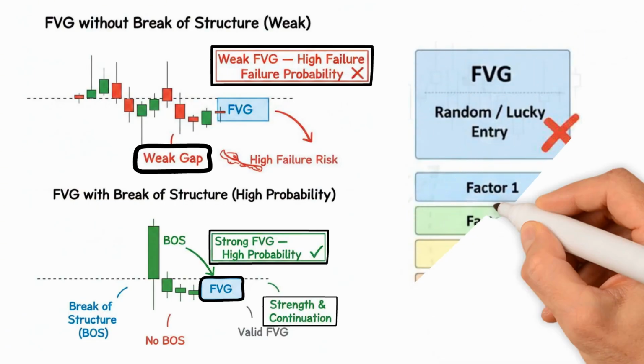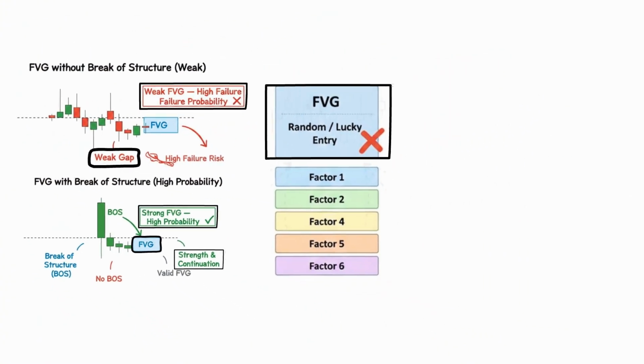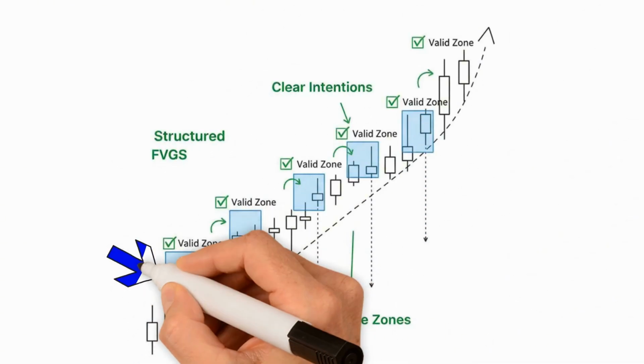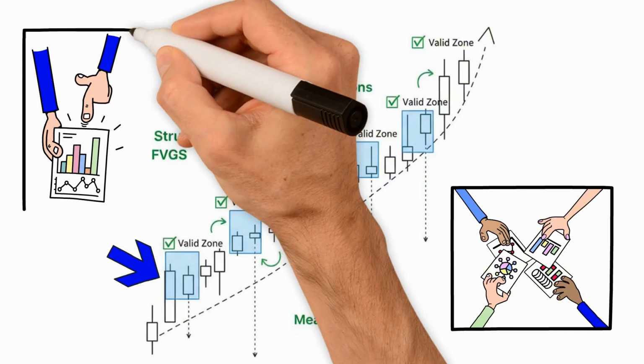When you combine all 6 factors, something incredible happens. Fair value gaps suddenly stop feeling random. They stop feeling like lucky entries. They become logical, measurable, repeatable. You look at a chart, and instead of seeing chaos, you start seeing structure, intention, and order.